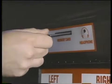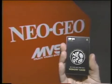SNK has spruced up the video game console by adding a jack for headphones as well as a slot for a memory card. You can stick that into the game at the end of your play, and you can start from that point when you play it again. For those that have played video games, even at home, you know you have to go through many levels to reach the finish. And with this memory card, you can stick it in from the level that you started when you finished the last time.